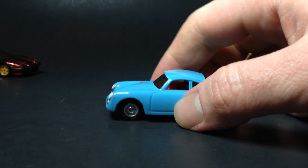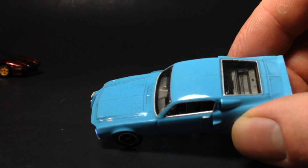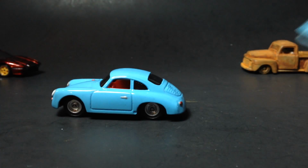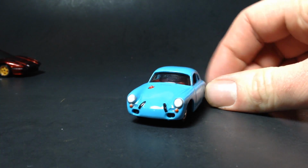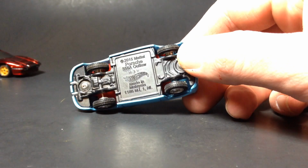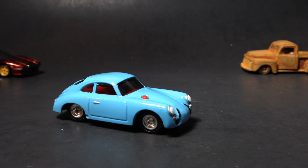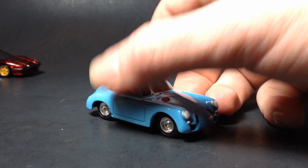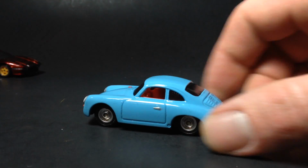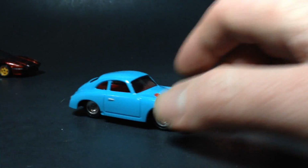And then we got a Porsche Outlaw. This one looks pretty nice in the same color. This is actually, believe it or not, the same spray paint I used for that. Looks pretty sweet. Trying to think of where these wheels came from. I don't know. They came from something. I don't know if it was an Ertl or something like that. But they're rubber. And I think they fit this car pretty cool. And that looks pretty neat. So there's that little Porsche.